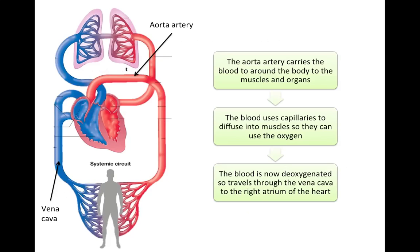The aortic artery carries the blood around the body to the muscles and organs. The blood uses capillaries so it can diffuse into the muscles so they can use the oxygen. The blood is now deoxygenated so it travels through the vena cava into the right atrium of the heart.